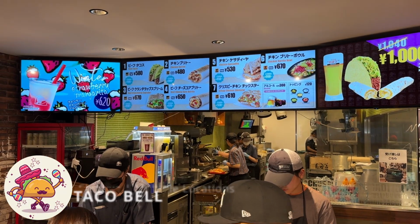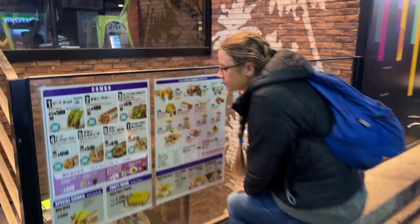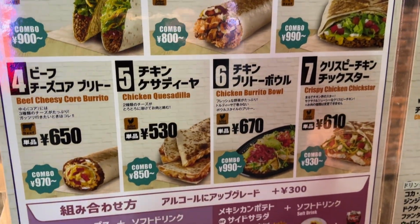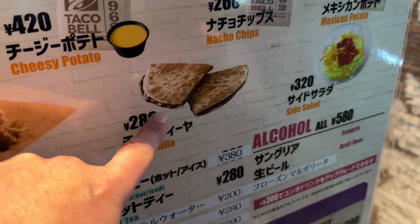So I'm pretty sure that this is a cantina, so they sell beer. So I'm definitely gonna get one of those. Alyssa is peeping the menu. Are you in your happy place? Yeah, they have Crunchwrap Supremes. I've never seen one in another country. Their menu is so similar to America. Oh, Choco Dia. That's kind of fun.